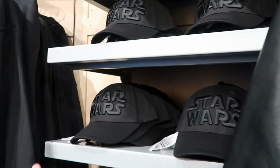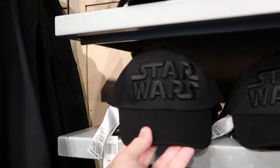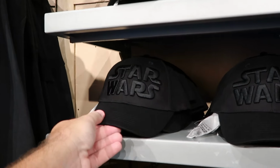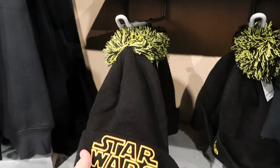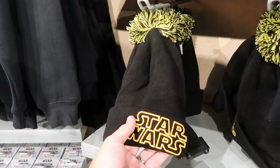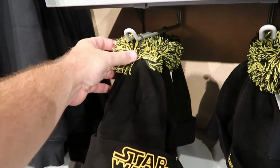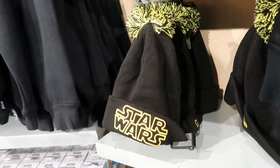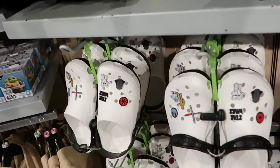Right over here is the matching adult size baseball cap to that with the raised lettering with the embroidered Star Wars. Those are $30. They even have some Star Wars New Era beanies here. It has your New Era logo, your Star Wars insignia. I do like how it has the black and then the yellow on the top. Those are $30 a piece, but you can never go wrong with a good pair of Crocs.